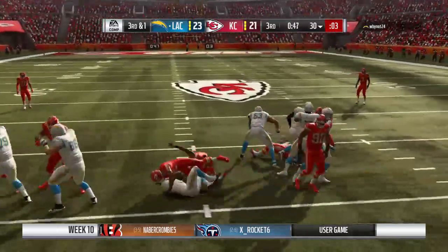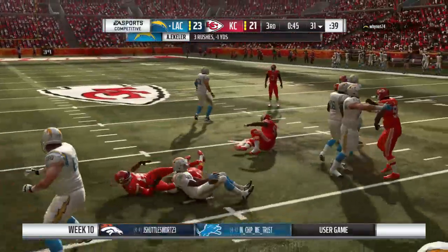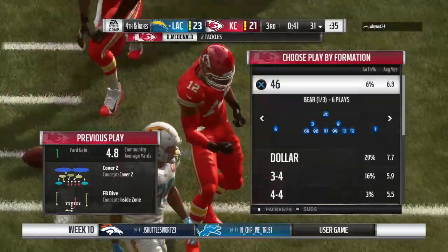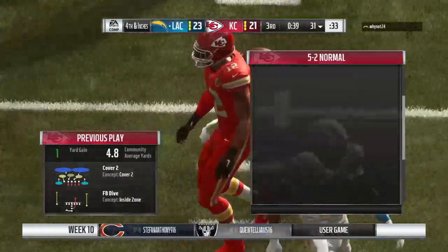And they'll run it here. And tough going there as he'll only get it up to about the 31. Just a 1-yard gain on the play, and that'll mean a call to the punt team as it's 4th down.